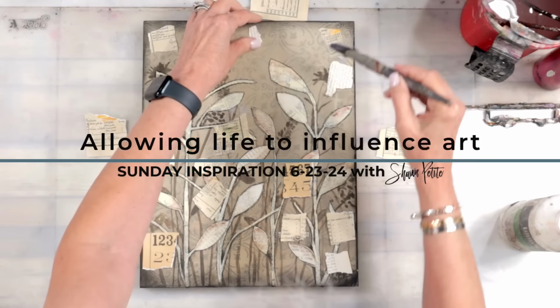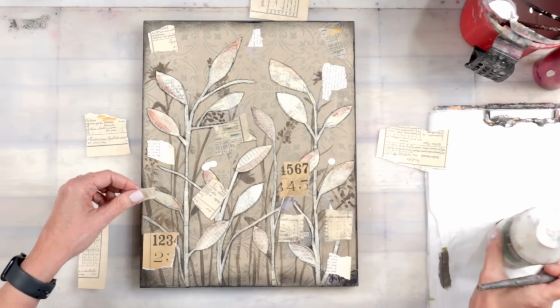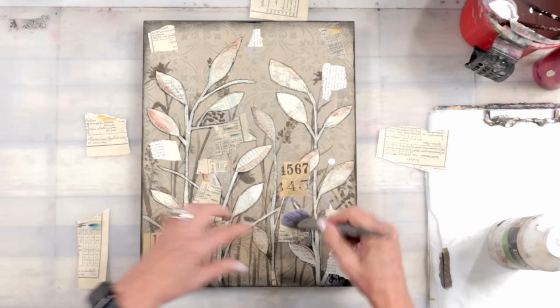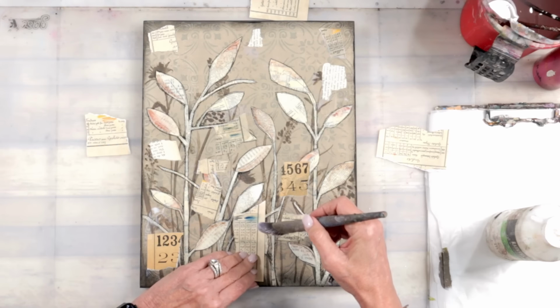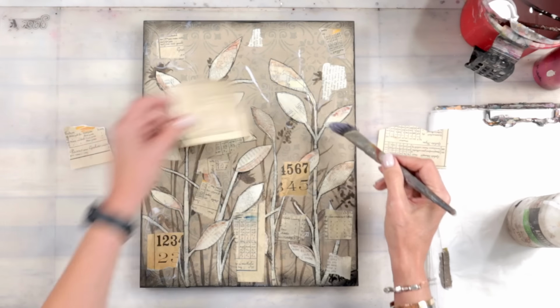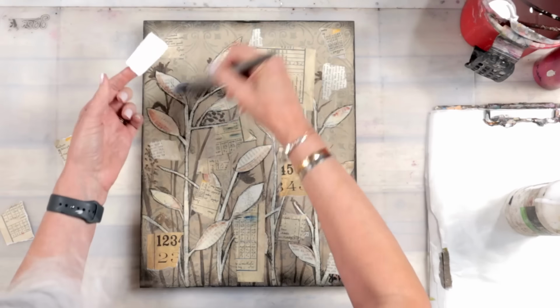What if we allowed the things around us to influence our art? The small things, the little things, the smiles, the laughter, the leaves. Maybe it's the big things that influence us. Maybe it's an adventure or getting outside of our comfort zone.